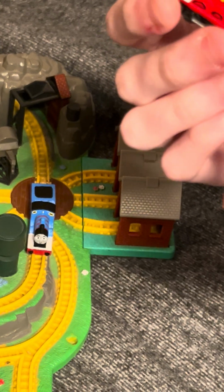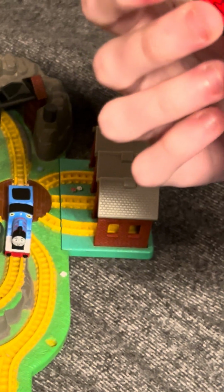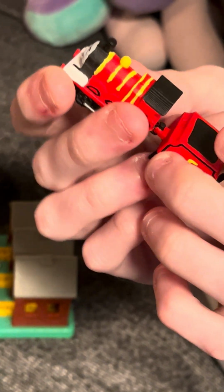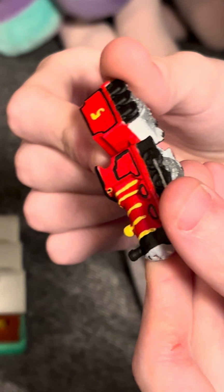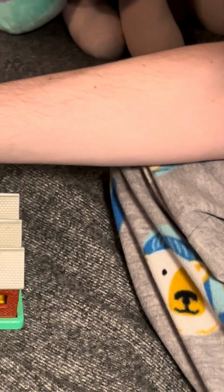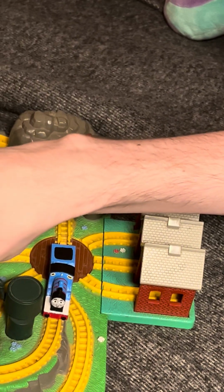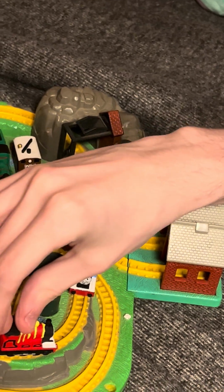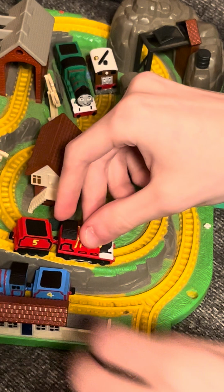Now, his tender does articulate. Not fully, but it still does move from side to side, so you can put him on the curves. Now, I don't want to remove the clip, because this is actually supposed to be the loophole couplings, but the loop didn't print fully, so it just made a clip instead. I had to trim it to get it to fit on James. But putting him on this set, he looks so realistic, and when you move him on the curves, it feels great. Now, these don't roll, but these are definitely nice for stop motion if you wanted to.